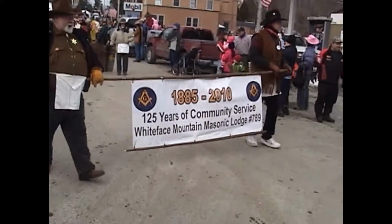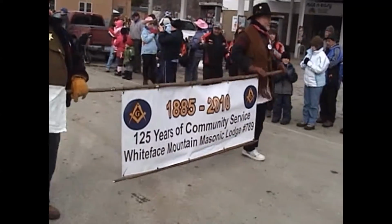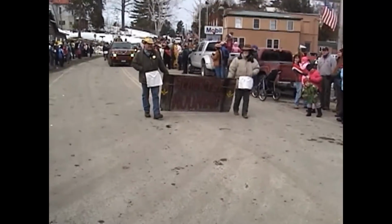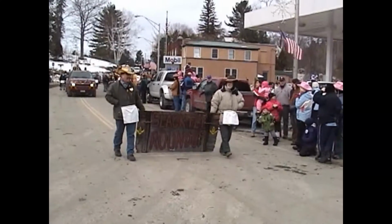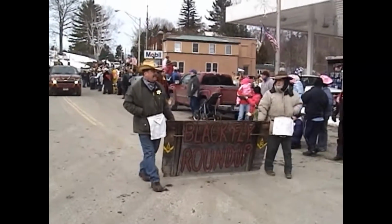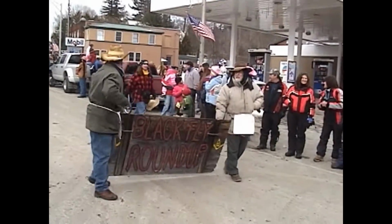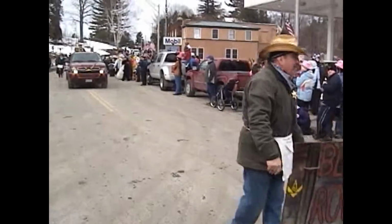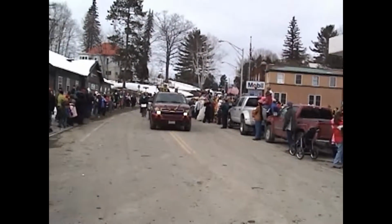Well, the White Face Masonic Lodge has been here longer than the Winter Carnival. Look at that. Happy Carnival to you. The Black Fly Roundup is here. Need to round up the black flies so they don't propagate in the spring.